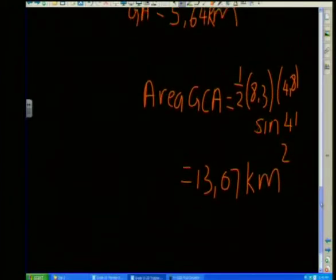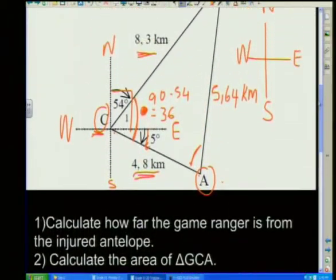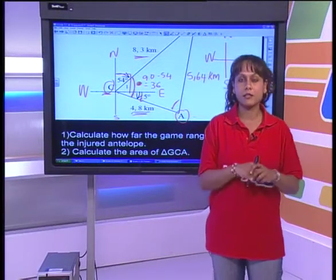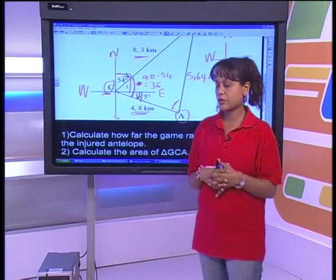kilometers squared. All right, so that was just finding the area and then using the cos rule to find the length of the side. We also looked at a little bit of bearings in that question. So at this point, I'm quickly going to cross over to Katleho, to see if she's got any questions.